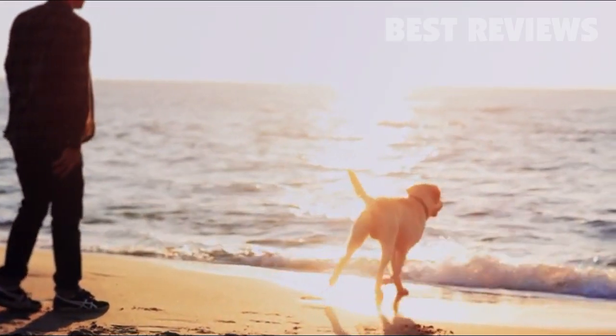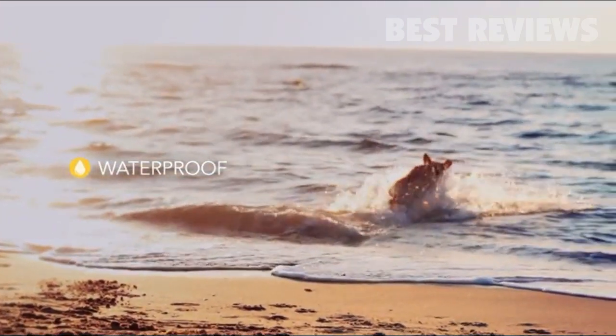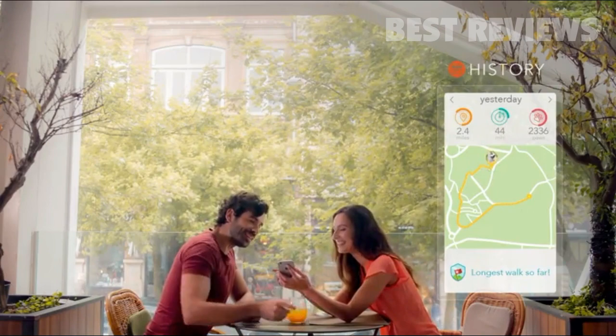And since the best adventures are often unpredictable, Findster is waterproof, so you don't have to worry about where the fun will lead. Revisit your walks or analyze your performance. Findster helps guarantee you're both getting the most out of your activities.